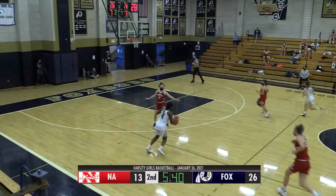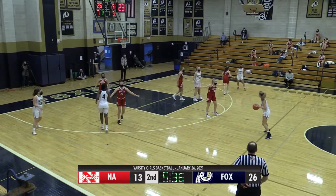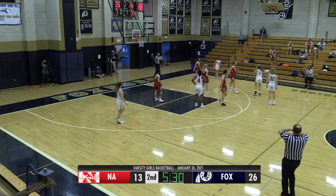Oh, good look in the middle. Yep. We're looking to attack tonight. Yeah. Top of the key. Okay, they're going to set it up. Travel.